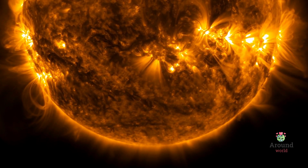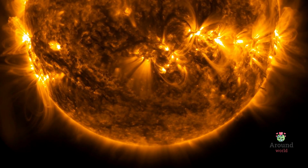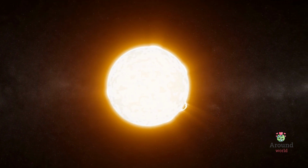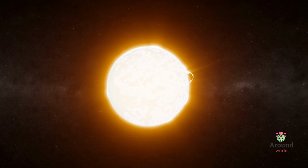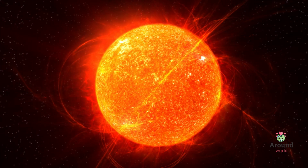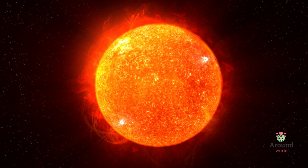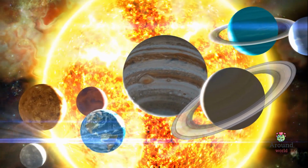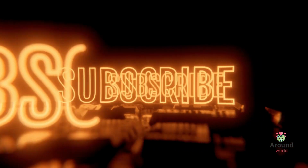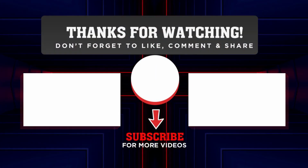In conclusion, the Sun is not just a life-giving source of warmth and light, it's a celestial marvel with an array of remarkable features and effects on our solar system. From its immense size and energy-producing core to its influence on Earth's climate and space weather, the Sun continues to be a source of wonder and scientific inquiry. Understanding the Sun is not only essential for our scientific knowledge, but also for our ability to navigate the challenges of space exploration and climate science. So the next time you bask in its warmth or gaze at a solar eclipse, remember the incredible facts that make the Sun a true marvel of the cosmos.